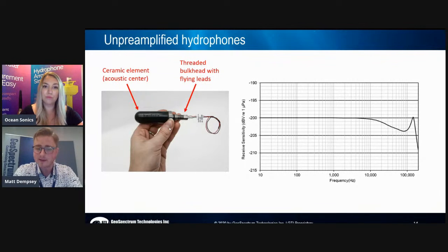So the x-axis has frequencies from 10 hertz all the way up to 200 kilohertz. If you look at that response, if this hydrophone sees a signal at 10 hertz, you're going to get -200 dBV out of the other end. If it sees a frequency of 1,000 hertz, you're still going to get minus 200 dBV out. So it's a very flat response, which is very desirable within the industry, because across a wide bandwidth, you know exactly what you're going to be getting for receive sensitivity and for an output.